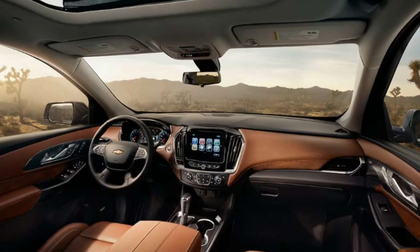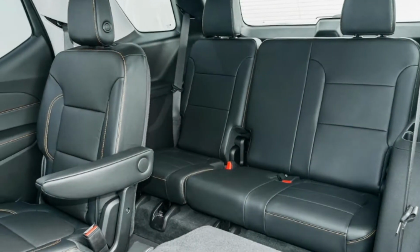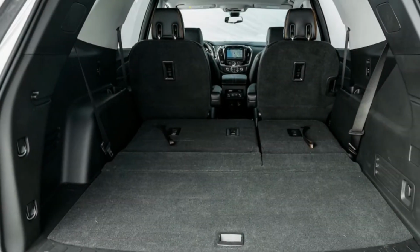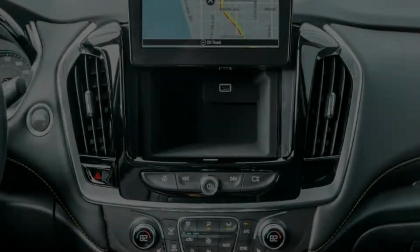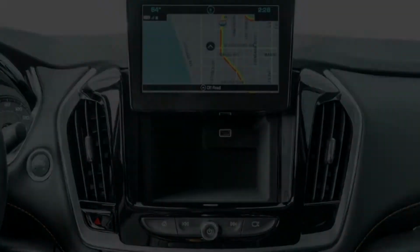Should you want a little more color, the Traverse Premier is available with two-tone brown and gray leather. This gives the cabin a nice splash of color. Those looking for an even more premium vibe and a brighter cabin should consider the range-topping High Country trim with its loft brown and black scheme, shown below.